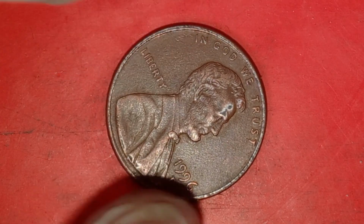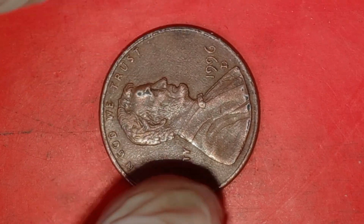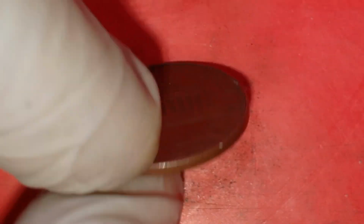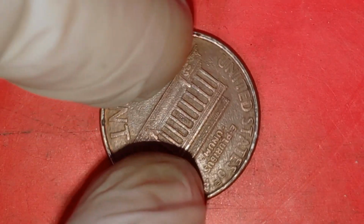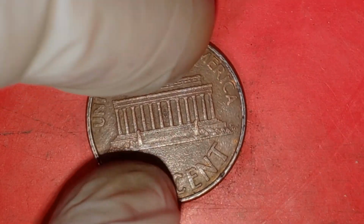For decades, the Lincoln penny has been a staple of American currency. In 1959, the reverse design was changed to feature the Lincoln Memorial, which is the design still seen on most Lincoln pennies today. Over the years, the coin has undergone various updates, but its importance remains unchanged, serving as a tribute to one of the most influential figures in U.S. history.